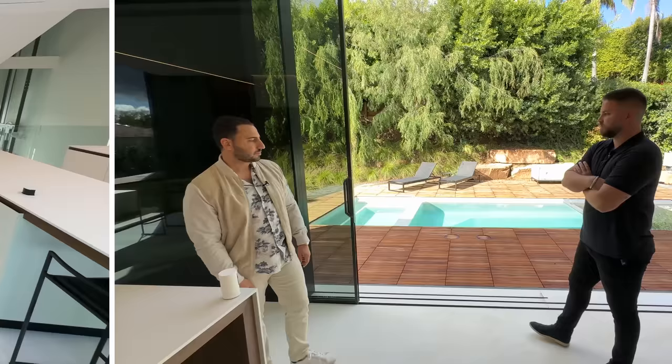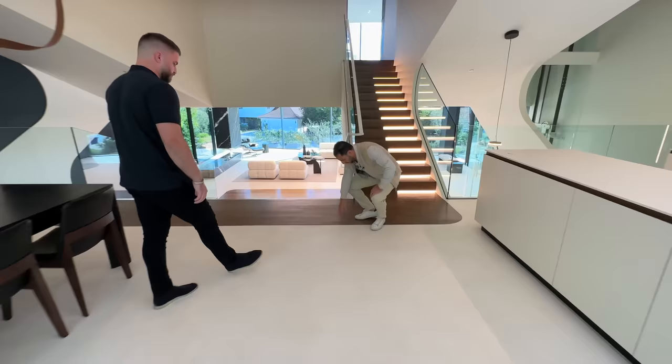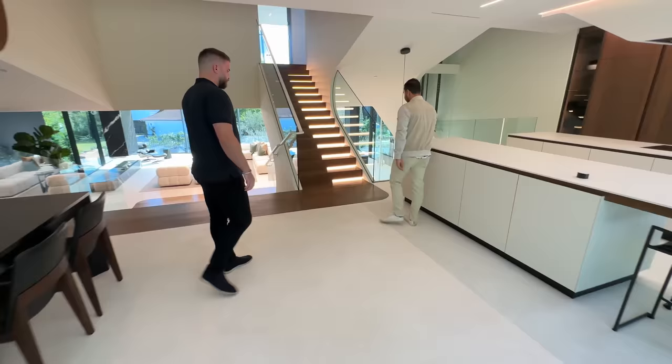I like the flooring here too. What's nice is the mix of the walnut wood with the brushed concrete floor. I like this because you can't really damage it, which is nice. High heels, stilettos with the walnut stairs, and this goes throughout the house. You have beautiful lighting underneath. It's super dramatic at night.